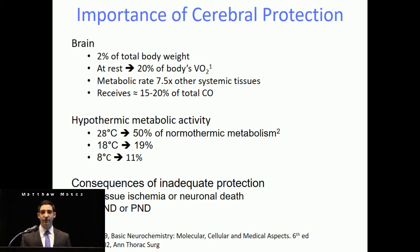So the brain is very metabolic. Although it only accounts for 2% of our total body weight, at rest, it is responsible for 20% of the body's total oxygen consumption. It has a metabolic rate that is 7.5 times that of other systemic non-neuronal tissues. And then it also receives 15 to 20% of the cardiac output.